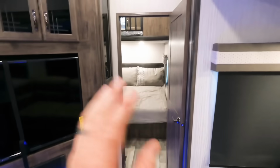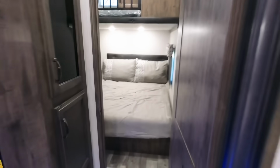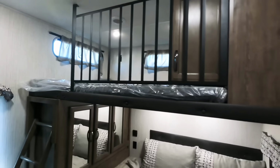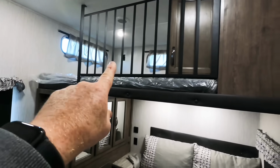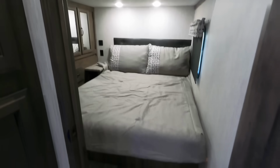So now the moment everybody's been waiting to see, the second queen bedroom. Dimensions on the bed, 60 by 74, but you have a loft bed on the top with the dimensions of 54 by 74, so room for possibly an adult up there on the top. I'm 6'2", 220 pounds, and I've been up there moving around just to open those cabinets, and I'm going to show you guys here shortly what that actually looks like.